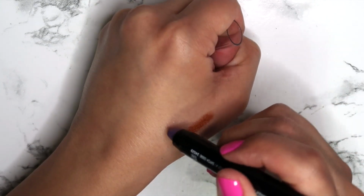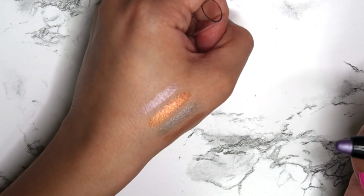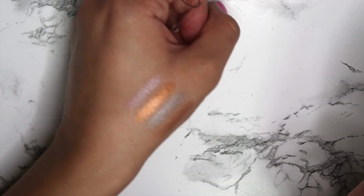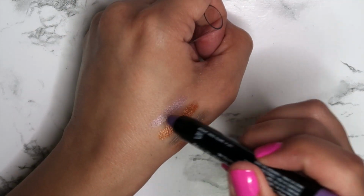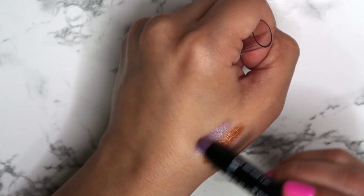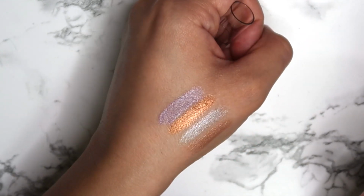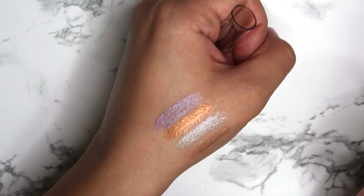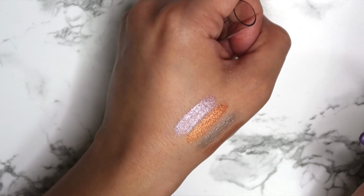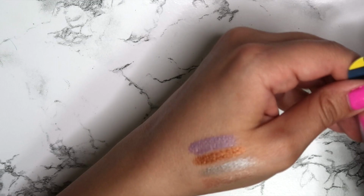Let's see how intense this formula is. Let's try this one here. This is not intense at all, but I do like the color. I don't want super intense purple colors. You can see the difference between them, so I guess you can kind of build it up. It's kind of patchy after you go over it several times, but these are the colors for that one. It's still very creamy.